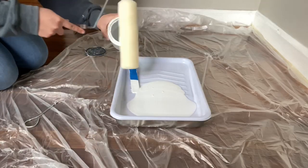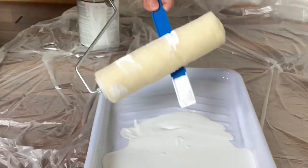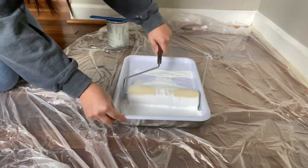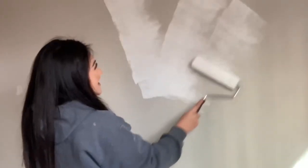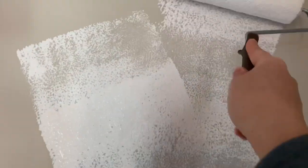I just realized now that I am editing and doing these voiceovers that I forgot to clean my wall prior to painting. Yeah, I'm such a dummy. Anywho, this is how excited I was, to the point that I forgot to clean my wall.